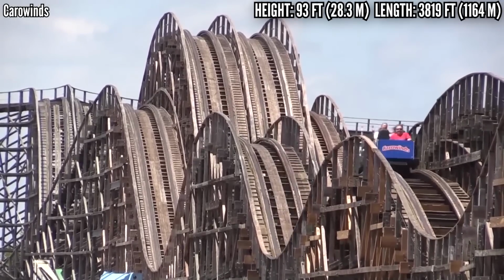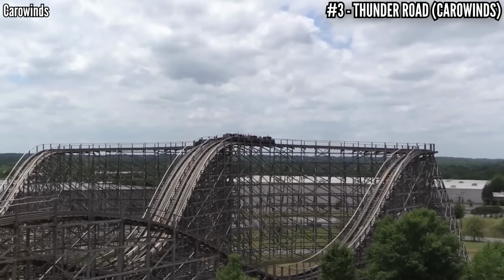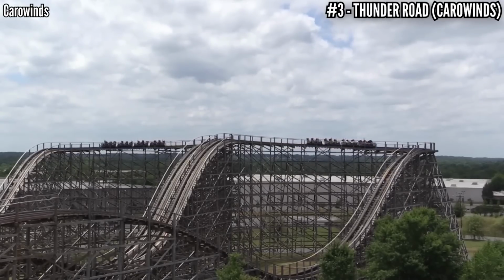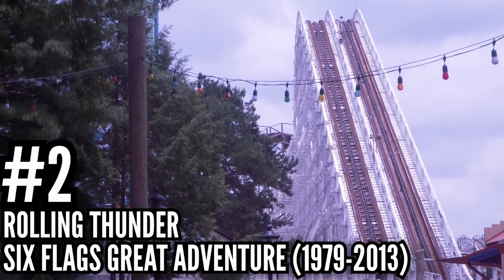A lot of people signed a petition to save the park's oldest major coaster, and like Twisted Colossus, they would have altered it, but at least it would still kind of be there. Number 2. Rolling Thunder at Six Flags Great Adventure.